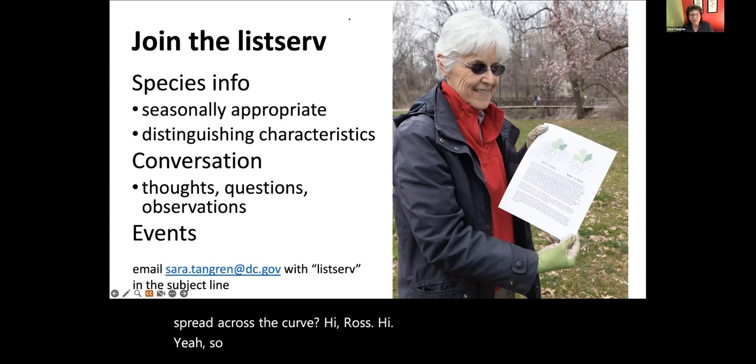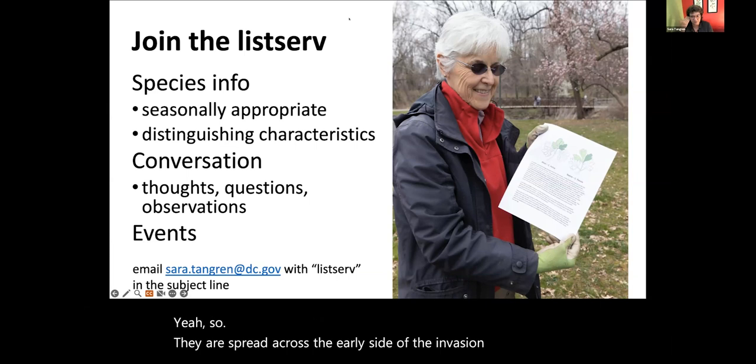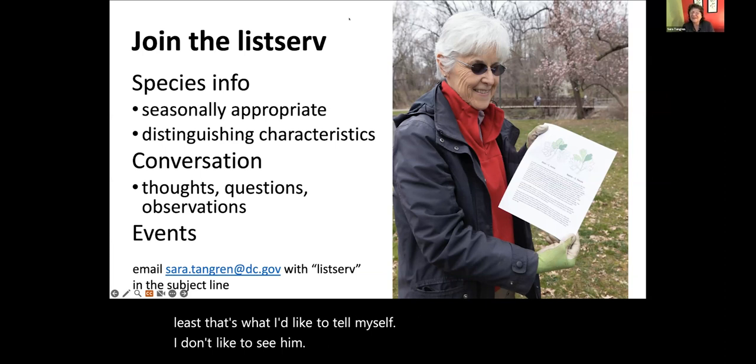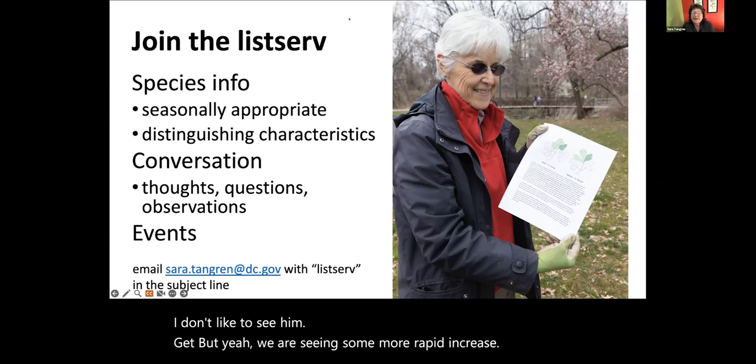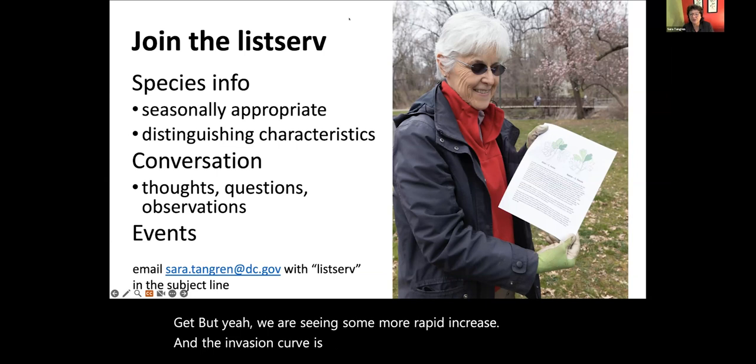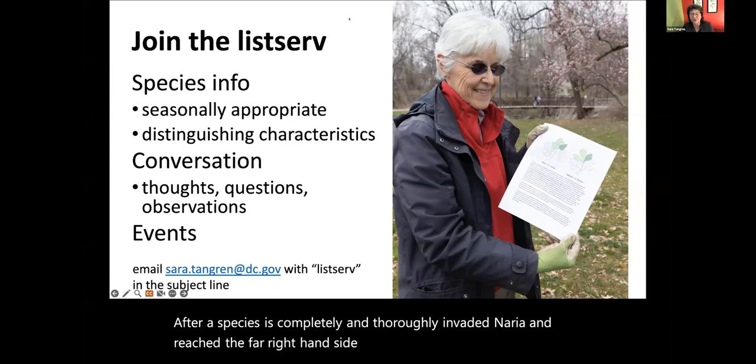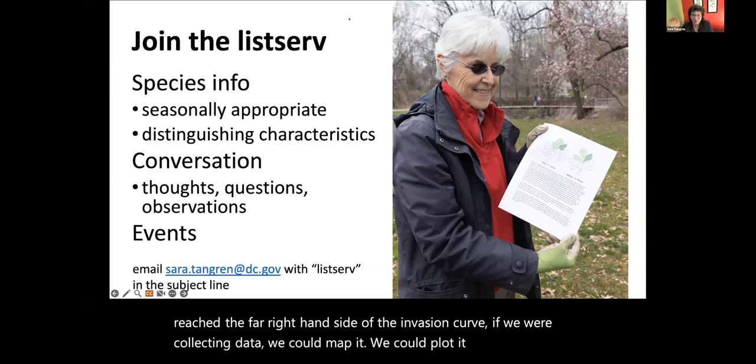Yeah, so they are spread across the early side of the invasion curve, or at least that's what I like to tell myself. I don't like to see them get, but yeah, we are seeing some more rapid increase. The invasion curve is, of course, a simplification, and it's a tool for thinking about the situation. After a species has completely and thoroughly invaded an area and reached the far right-hand side of the invasion curve, if we were collecting data, we could plot it and actually make the curve.